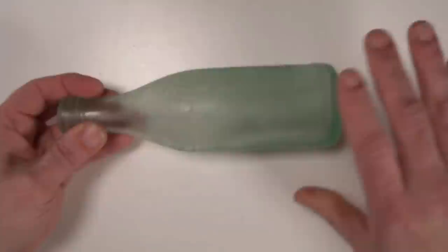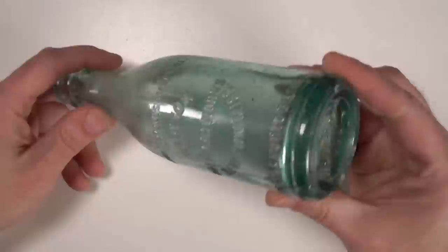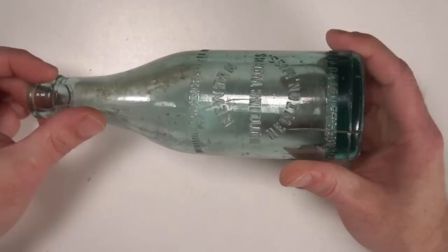Now here's another one by the Newton Bottling Works in Newton, Mississippi. This is another one that I personally took out of the ground. You can still see I left some dirt in there. This was also a Coca-Cola bottling factory. They did Coke bottles here. We found Coke bottles right next to these, believe it or not.